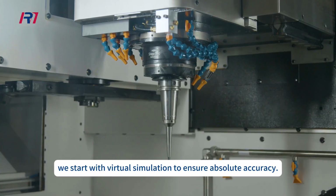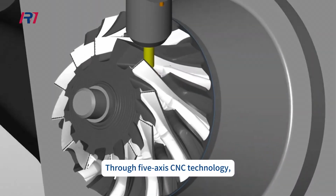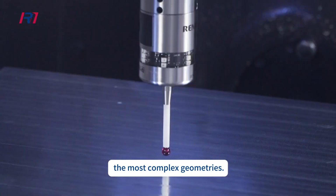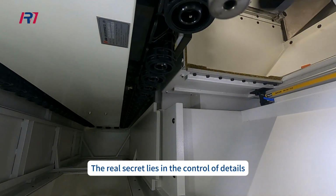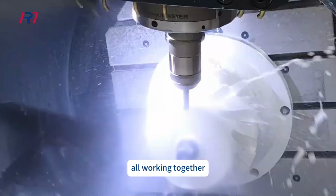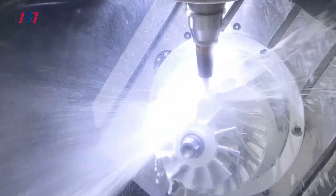At RAPMAF, we start with virtual simulation to ensure absolute accuracy. Through 5-axis CNC technology, we can approach the workpiece from any angle and machine the most complex geometries. The real secret lies in the control of details. Dedicated tools, stable fixtures, and real-time on-machine inspection, all working together to ensure the precision and consistency of every blade.